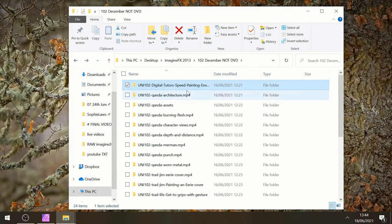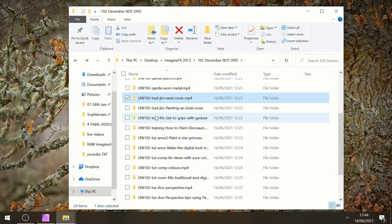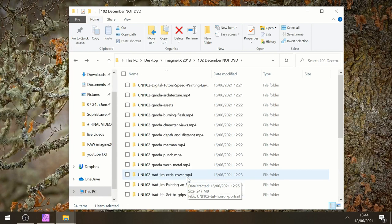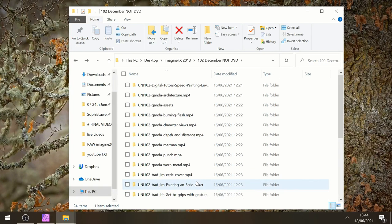So I think their naming system is, I think this is the Q&A section. So these are the Q&A files. Then you've got, this is from the traditional section at the back. This is something to do with training. And then these are your tutorials. So they've done away with the FX Posé bit, I think. Which is quite upsetting because I used to love that. That's one of my favourite bits of the DVD.